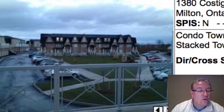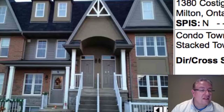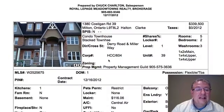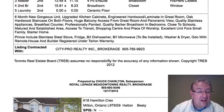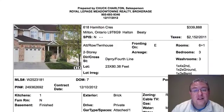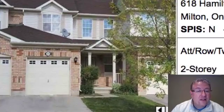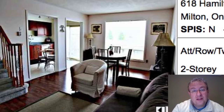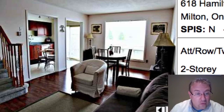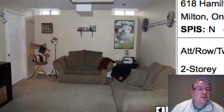Again, I won't beat a dead horse and talk about these too much. But that's basically it. There's only a couple of pictures on this one. Probably the 319 one is most likely to sell, followed by the one with the nice upgrades at, I believe, 334.9. Hamilton Crescent, 339, same model actually, one big room. So the one just down the street at 628, they're only 4 doors down, same model. I like some of the color choices here a little bit better.